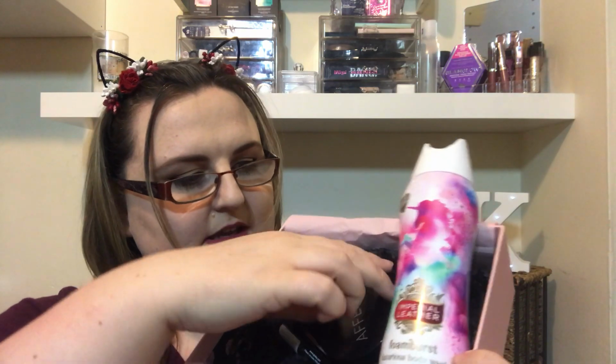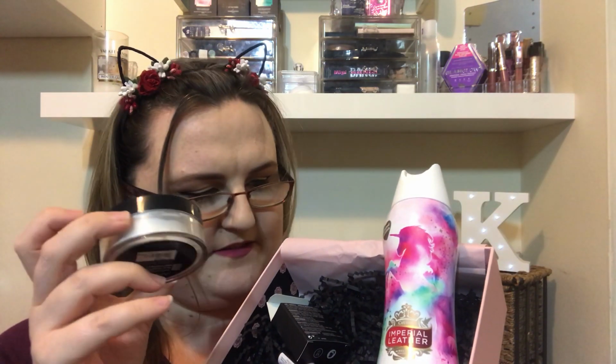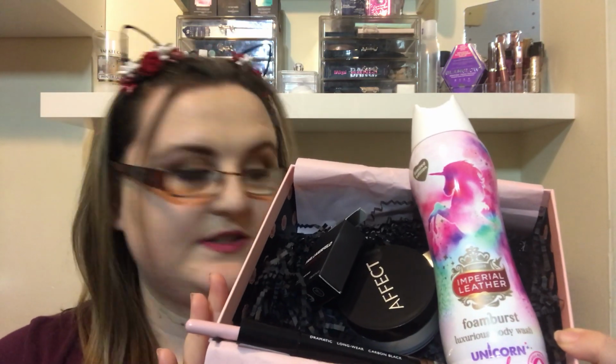Let's put that back. So that was this box. I'm quite liking this box this month. I'll definitely use this powder, see if it's flashback proof. The blush I can't wait to use, and the eyeliner and pencil.